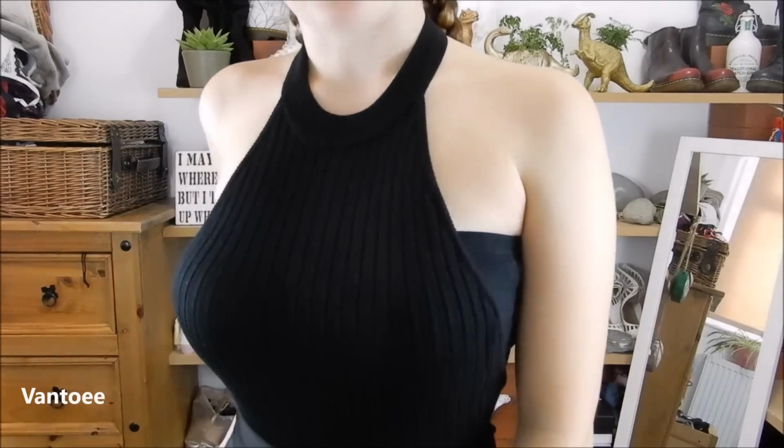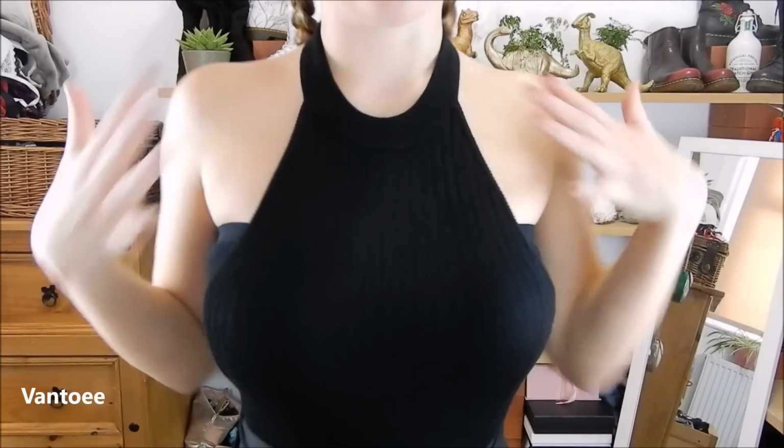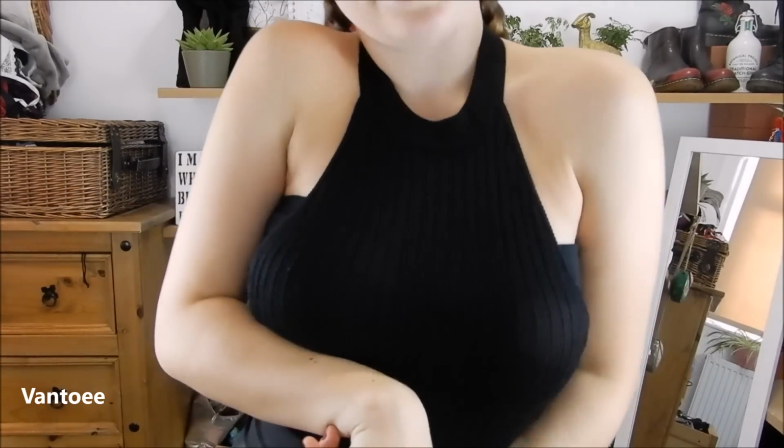I think it looks cute with the black skirt. I don't know, let me know what you think about this one, and how you would wear it. But yeah, I think this definitely looks better than it did beforehand, but that's this one.